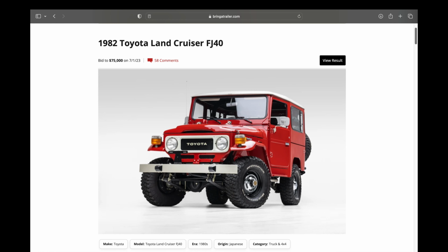I frequently find myself admiring WOB's auctions. They typically are best-in-class auctions with some of the most rare cars and outstanding pictures. Most recently, I was following the sale of a 1982 Toyota FJ40 that sold for $75,000 on July 1st. Man, was that thing sexy.